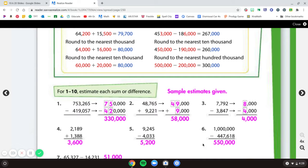For number 4, 5, and 6, you might have something slightly different. Make sure that you pay attention to your rounding number, and if you rounded correctly, then you're good to go. For this one, we rounded to our hundreds, I believe, when we get 2,200 plus 1,400 will get us 3,600. For this one, if we rounded to our hundreds place, we would get 9,200 minus 4,000 would be 5,200.